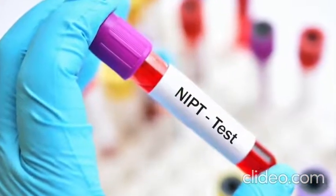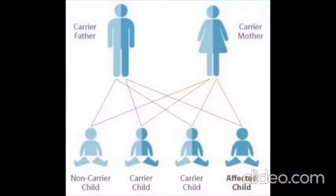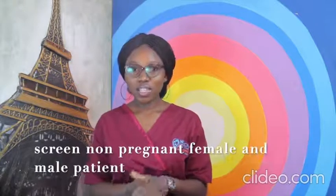Unity is a non-invasive prenatal test, NIPT, that screens a pregnant woman and the fetus for commonly inherited single-gene conditions, which includes sickle cell anemia, a common one in our environment. Unity is also a carrier screening test, as it does not only screen pregnant women, it can also screen non-pregnant females and male patients who want to know if they are carriers of any of these inherited genetic disorders.